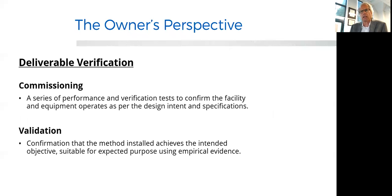We hire them as a person who works directly for the university, obviously because they work for us, and we expect them to be on the field all the time. When I want to talk about deliverable verification, because it's different. We're talking about commissioning. Commissioning is a series of performance and verification tests that confirm the facility and the equipment operates as per the design intent and specifications.